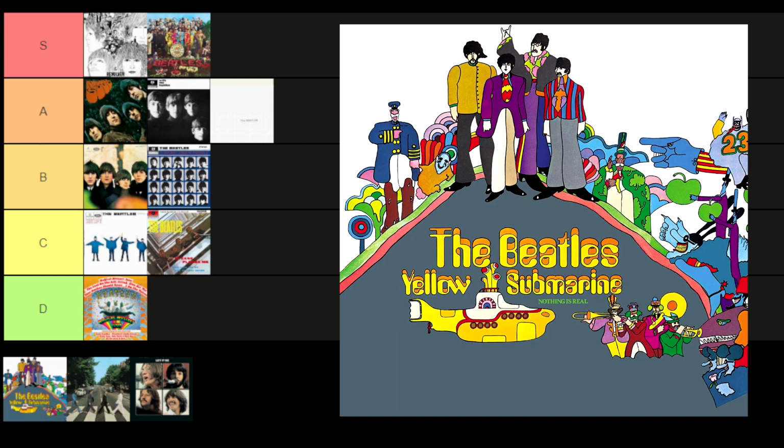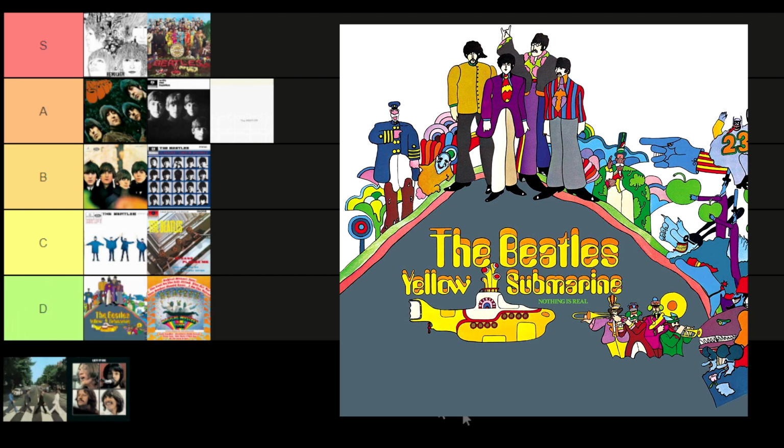Okay, next we have Yellow Submarine. This cartoony kind of style, the drawings, fits exactly with the film, which obviously this is basically the soundtrack too. However, I don't like it, but I understand it, which is why it's going in D, but above Magical Mystery Tour, because although I don't particularly like it, I understand it and it works with the film. You know, it is what it is. It's not the best. I don't like it.